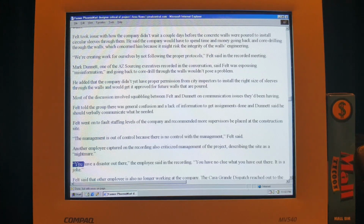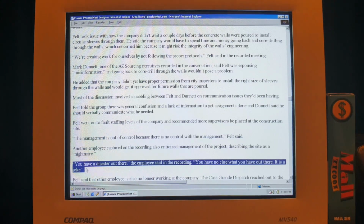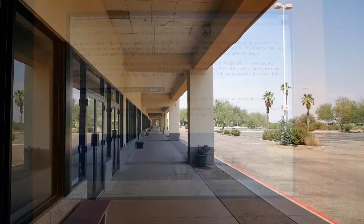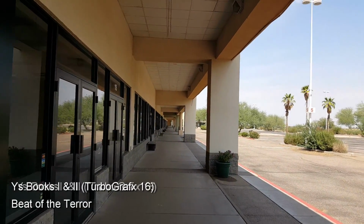And I found this particular line really interesting. Obviously, things are pretty much a mess down there at the Phoenix Mart site. This project was originally supposed to be completed in 2013, and despite all the setbacks, they still claim they're going to carry on, but as you can see, there's still no opening date being given, so who knows.